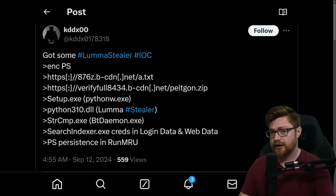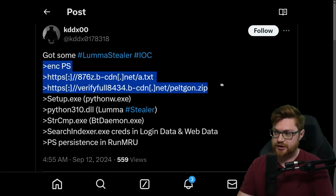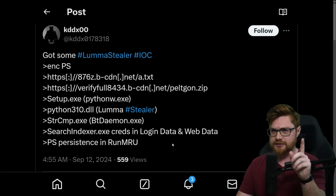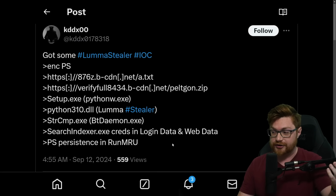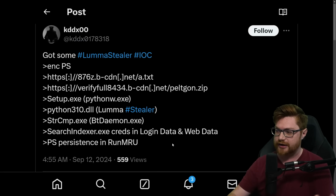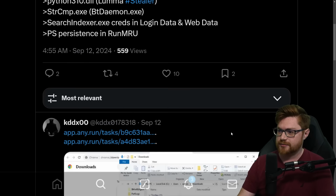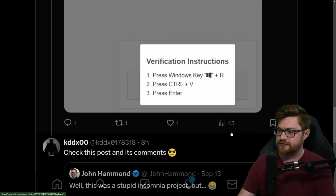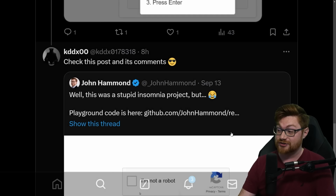Oh, and a quick, by the way, another individual over on the Twitterverse had seen this exact same Llama Stealer stager, same sort of setup with Peltgon, strcmp.exe, searchindexer, the same thing that we just saw in the very first one. They note PS persistence in Run MRU. I'm not sure so much as persistence, other than you opening the Run dialog box again. Maybe it's still being in your history. You'd need to naturally hit enter on that. So I wouldn't say persistence per se, but at least some of the forensic artifacts with that. Some of the cool chatter and conversation that came from this, alongside their Any.Run analysis, also notes the very same. And then they posted my thing.